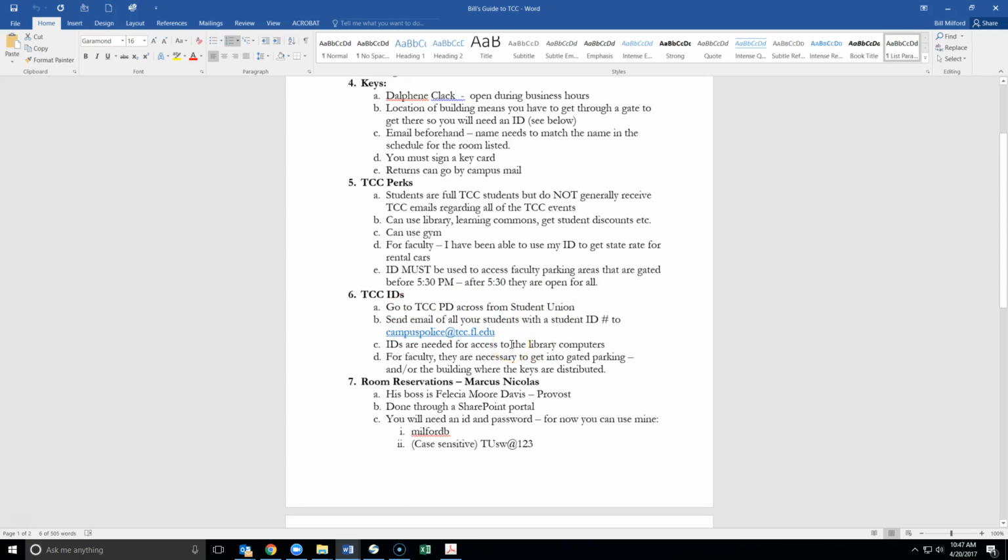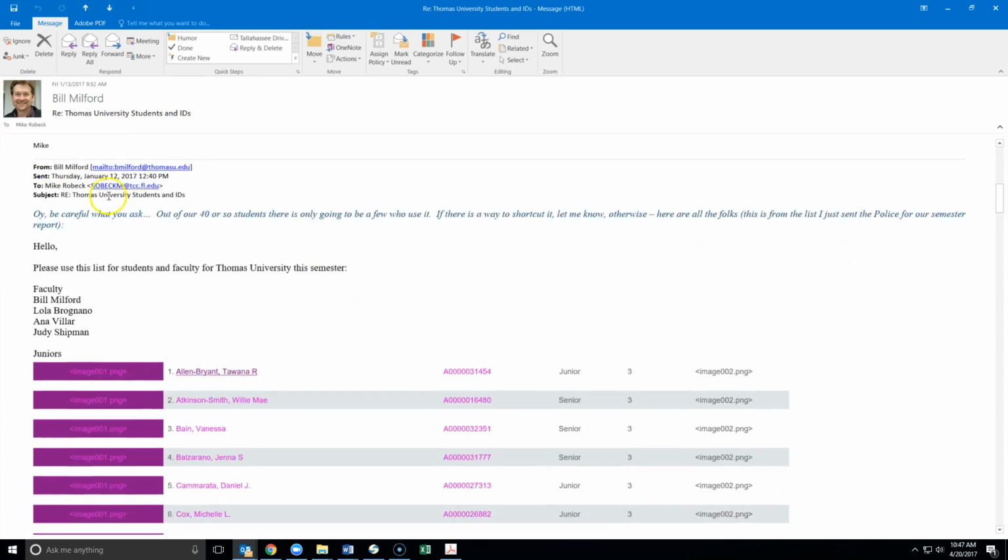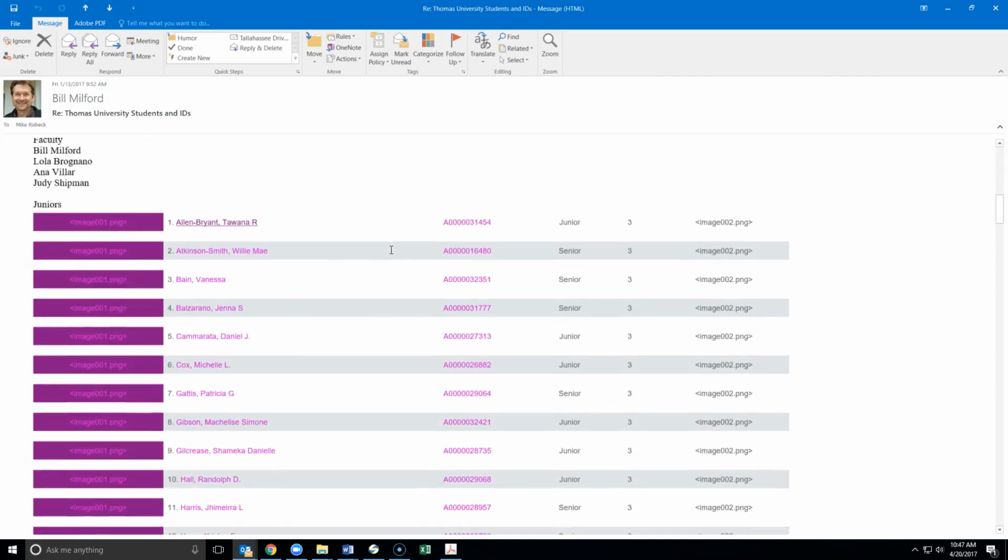In order to get IDs for your students, the campus police wants you to send a list of the students for the semester and their student ID number. What I tend to do is send them, and this is a guy named Mike Robeck, who's very nice, a list, and I cut and paste this from my roster. Here are their names, here is the student ID number. I know this doesn't mean much to us, it probably means even less to TCC, but they have to have it in order to make their IDs.